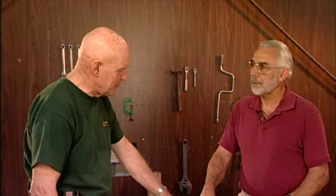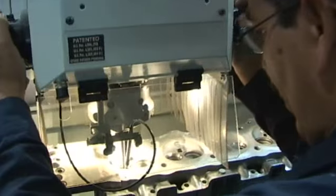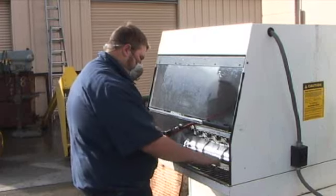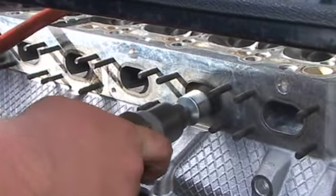Now we hear the term also porting and relieving. Is that something you would do normally? Not normally, no. If you're building a racing engine or a high-performance engine, you would port the heads, which is matching them to your exhaust and intake manifolds so that everything flows smoothly. Polishing, you can clean up a lot of the rough spots in there for a better flow, but you want to leave it a little rough to break up the mixture that's coming in.